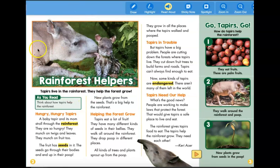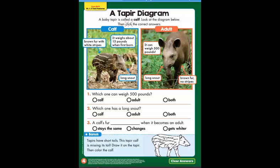All right, so now we're going to answer the questions on the back. So on the back of your Scholastic, it says a tapir diagram. A baby tapir is called a calf. We're going to look at the diagram below, and we're going to compare them, and then we're going to answer our questions. So in the blue here, calf. This is a baby tapir. It's called a calf. It weighs about 15 pounds when it's first born.